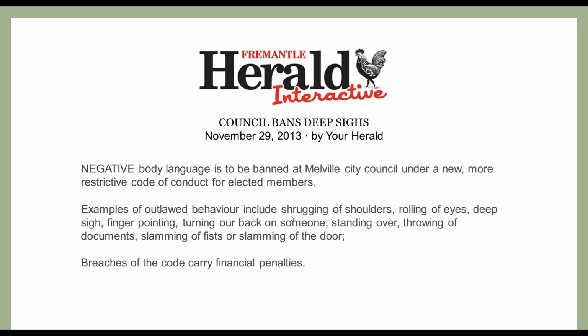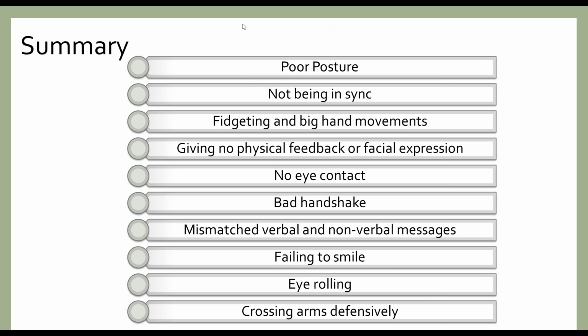I've mentioned the City of Melville. So there are the 10 tips that I read in the Age article, and I've applied them to public speaking and presentation skills. Be aware of your posture. Try and be synchronized with the audience with your energy. Make sure your hand movements are clean. They're not fidgeting. You're not doing ring twiddles and playing with bangles or watches or other jewelry. Interact with your audience. Give them feedback the same as you like feedback. Make your eye contact real, engaging. Avoid the roof and the floor. Do a good mirror match handshake. Make sure that your verbal message and your non-verbal are congruent.